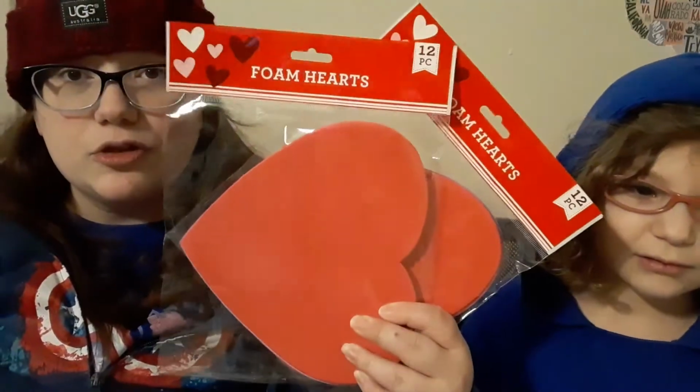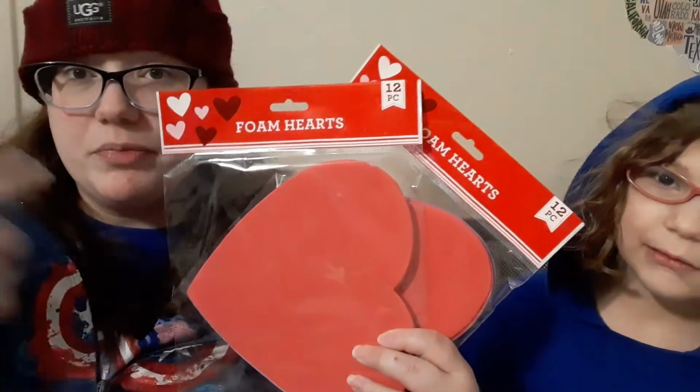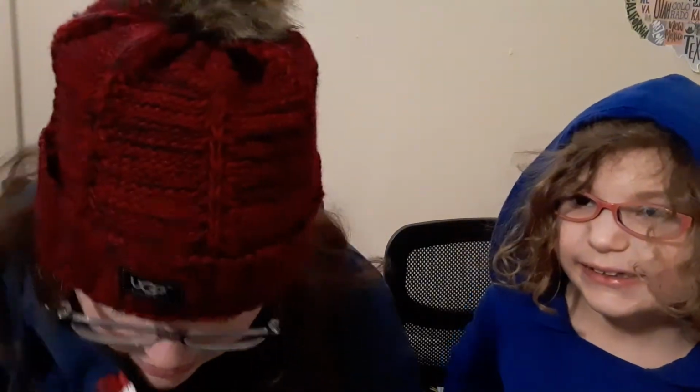So, I picked up two packs of these 12-piece foam hearts. I am a daycare teacher, and I decorate with things hanging from a ceiling. 12 hearts for a dollar is really, really good. I do save these for the next year. But sometimes things don't last because trying to get it down from the ceiling, it rips. So I just bought a refill decoration.